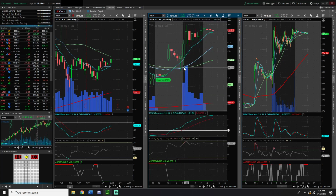It got pretty close. However, it did bounce on the 20-day moving average, and that was around my entry. I entered around 683. I sold at about 692. From there, I took 695, which was kind of a resistance point that we had seen in pre-market, and I took it up to 702. From there, it kind of just ranged for the rest of the day.